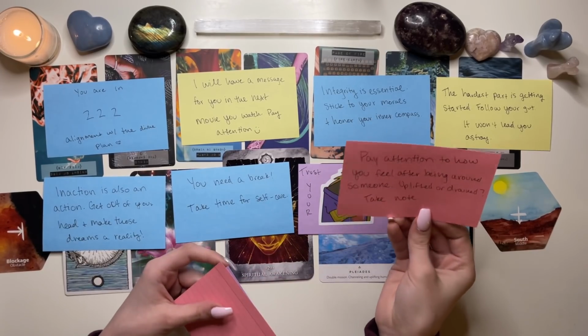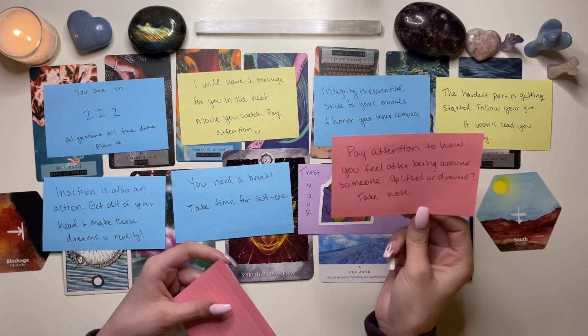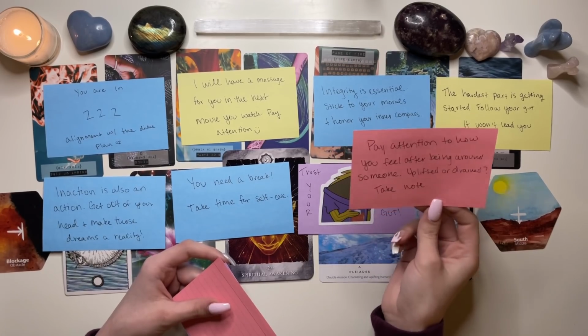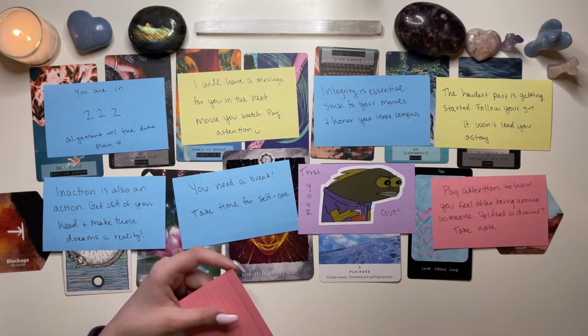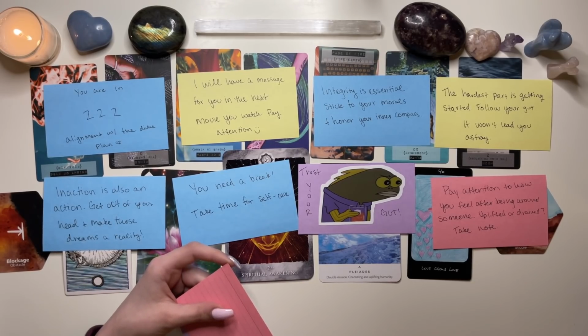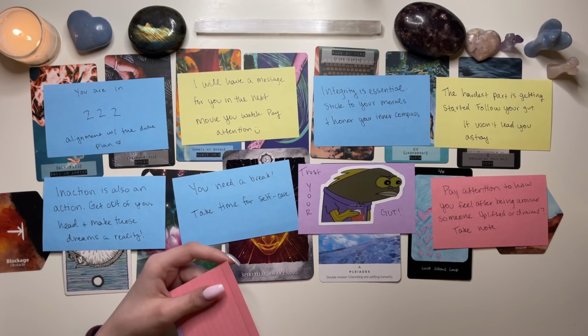But we also have to pay attention to how you feel after being around someone. Uplifted or drained, take note. So yeah, if the people around you are not nice to you, and they don't support you and they don't make you feel good, then those are shitty friends, my dude. Like, I'm just gonna be honest.